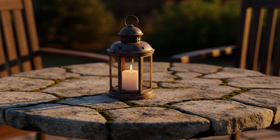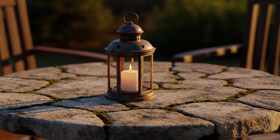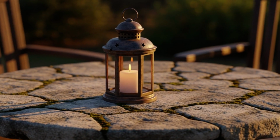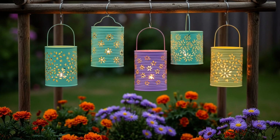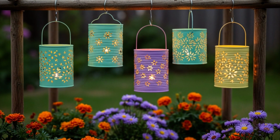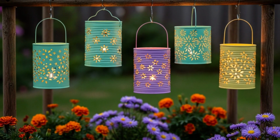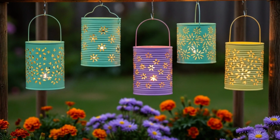When night falls, the garden changes. What was bright and playful by day becomes intimate and glowing by evening. The upcycled patio tin lanterns are at the heart of this transformation, ordinary cans reborn into vessels of light, their patterns painting stories across walls, fences, and flowers.